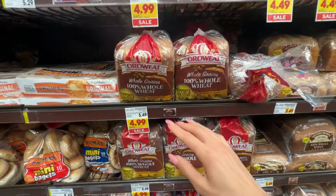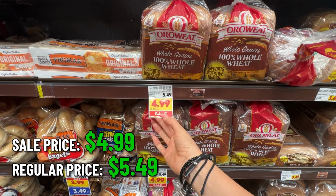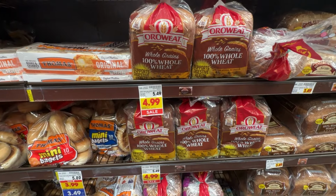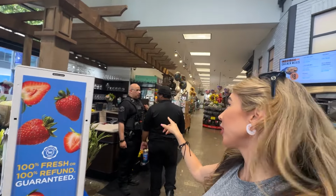So this is my family favorite here, the whole wheat, $5.49 it looks like, and it's on sale. You can get a lot of discounts here with your Ralph's Club card. It's about 50 cents savings there. All right, so we're headed to the next grocery store. Like I said, there is security, as you can see behind me, keeping us safe here in downtown San Diego.